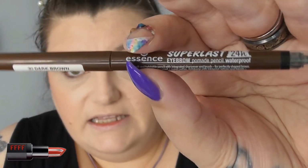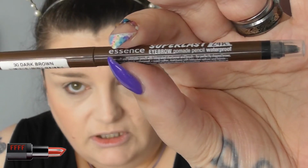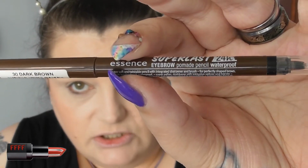Actually, if I hold it against my top, you might be able to see better. It's really quite a nice flexible one as well, which is good because you don't dig yourself in the eye. And this is from Essence, which I get from Wilkinson's in the UK, and it's their Super Last 24-hour eyebrow pomade pencil waterproof. Why do they give them such bloody long names all the time? I mean, seriously, dude. And this is in shade dark brown.